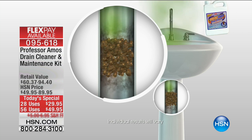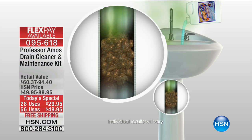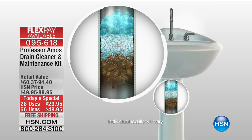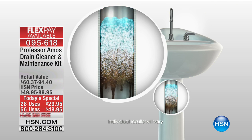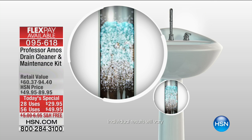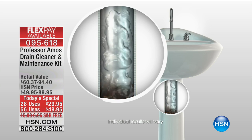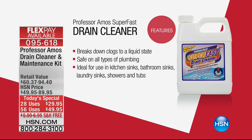In fact, we have an animation that shows you how it works in your pipes. And take a look at this. I mean, it gets in. It works its way through the slime. Yep, it starts breaking it down. It liquefies the slime. Or saponifies. And then you flush it through, and then you've got that clean drain, that clean smelling drain. You want a clean clog. You want to keep it open and free flowing.